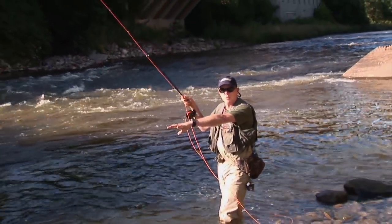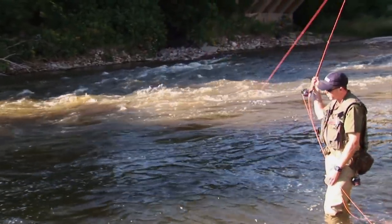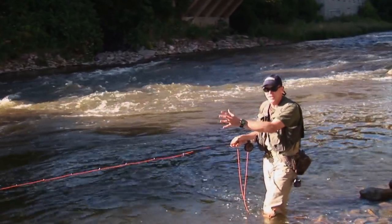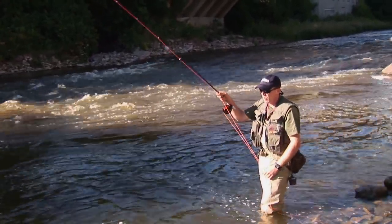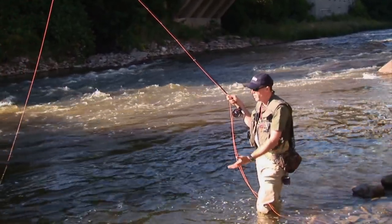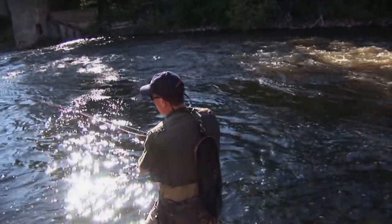It's called the 50-50 rule. It means 50% of your sink tip's in the water, 50% is out, and a basic roll cast will pull your fly out of the water and send it in front of you. Now, that wasn't a very good cast because I've only got about 10 feet of line out of the tip of my rod, 5 foot sink tip and a 3 foot leader. That's not gonna cover much water.